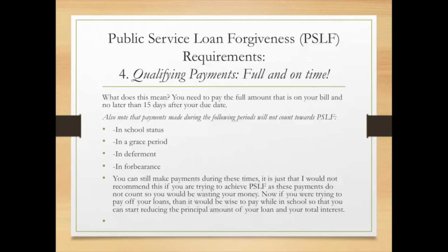Okay, the fourth requirement is that you make qualifying payments which are full and on time. So what does that mean? You need to pay the full amount that is due on your bill and no later than 15 days after your due date. Note that payments made during the following periods will not count towards public service loan forgiveness. Even if you make these payments, they're still not going to count. So payments made while in school status will not count. Neither will payments in a grace period, in deferment, or in forbearance.